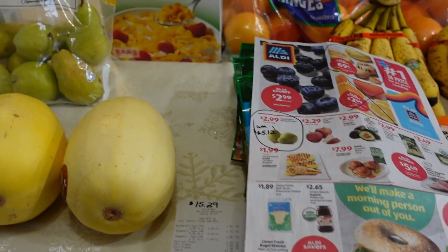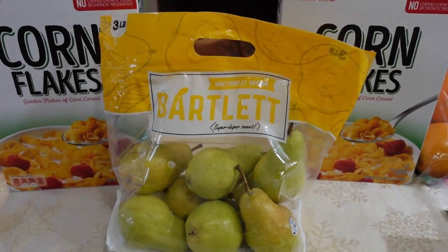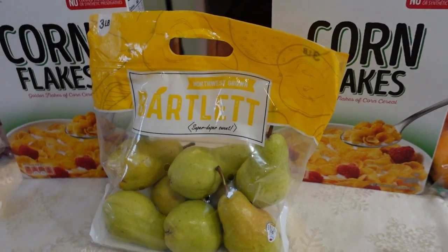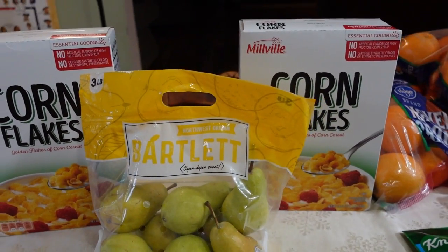Now, while I was in the store, Aldi has those red price tags to show when things are on markdown. And these cornflakes did have the red tag on them. They were marked down to $1.99 per box. So I picked up 2 of those boxes.